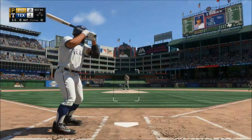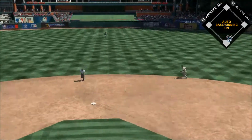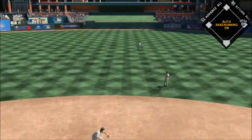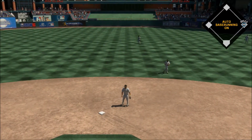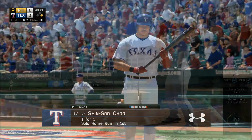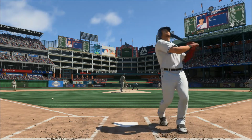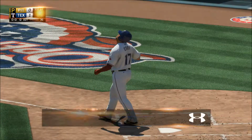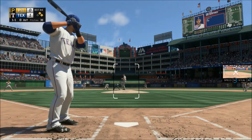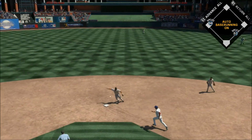Delino DeShields. Smoked on the ground up the middle. And that's a base hit, so the pressure's on to open up the inning. Shin-Soo Choo. Runners on the move for second. And this runs inside, and that looked like it got him pretty good. They're 97 miles an hour. What are you going to do with that? Ground ball to second. This could be two. Andrus.